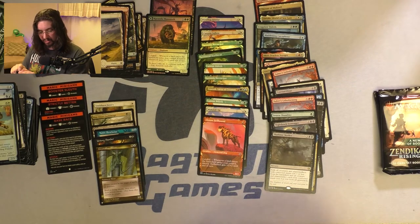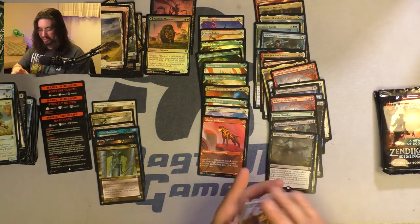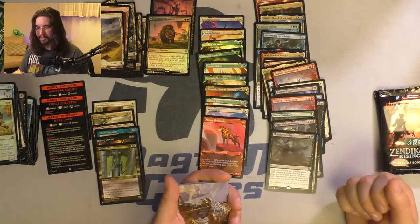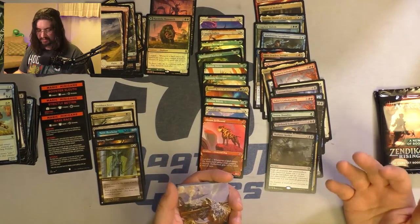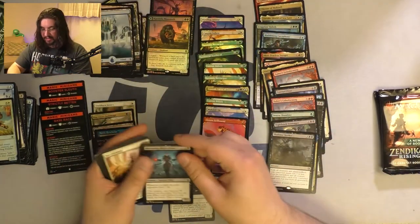Actually, I think it might be technically Shroud. Slivers can't be the target of spells or abilities. I don't know. I'll have to look that up and see what the Oracle actually says on it. That probably would be Shroud, because it doesn't say opponent's control, but I don't know. We'll see. Art card, land, the commons.